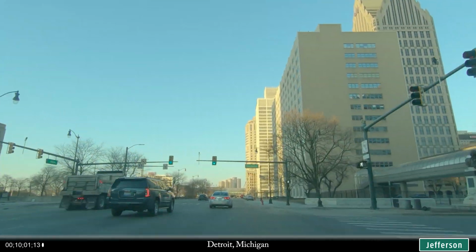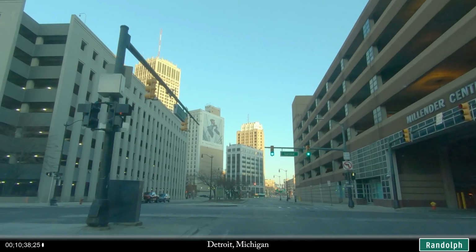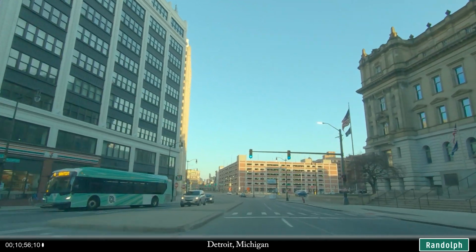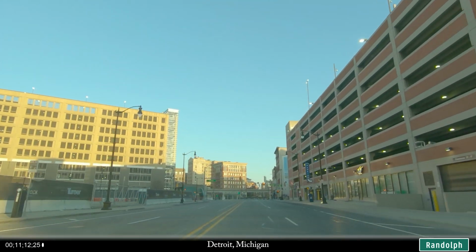The elevated rail on the left is something that you'll see often in this video, as it's called the Detroit People Mover. Built in 1987, it's great for helping you get around downtown Detroit if you're staying in one of the hotels and you're just visiting. But for the people that live here, it would be great if it could expand outwards and be an actual transit line instead of a theme park trolley.